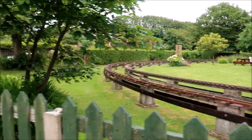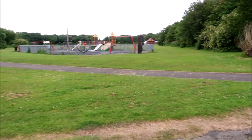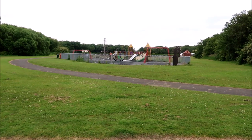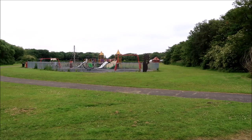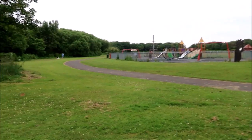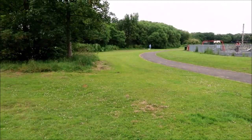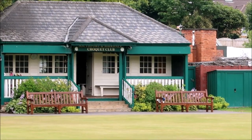Looks very nice. Beautifully kept lawns and so on. And round behind me is Victoria Park's children's play area. And if we walk past that, there's all sorts of other facilities, bowls, greens, and a lovely area for children to play and for dogs to walk, which is what we're doing right now. And here's something you don't see very often, a croquet club.